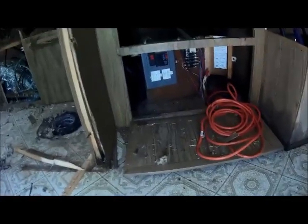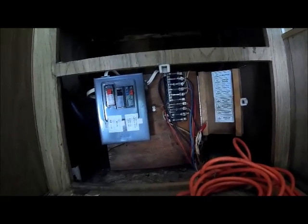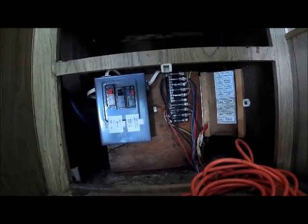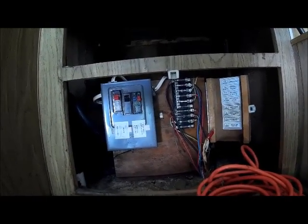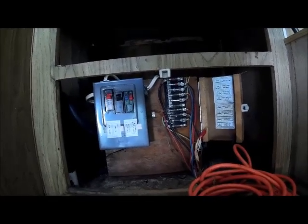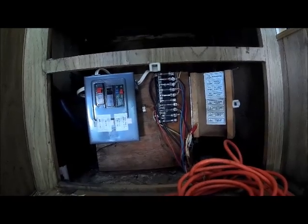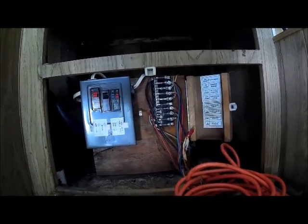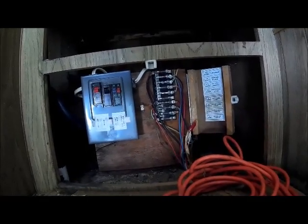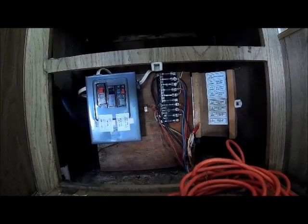So here's a shot of the electrical for the trailer, and it's pretty simple. A main in, and then you got a couple of plugs going out, and it's wired for both 110 and 12 volt. So I'm not sure if I'm going to put the 12 volt back in. We'll see. I don't have power here on the property, but we'll see what happens down the line, what we're going to do.